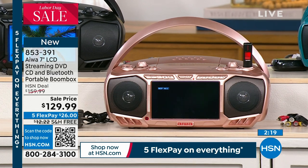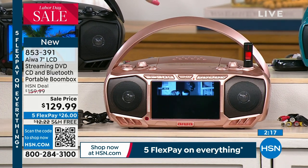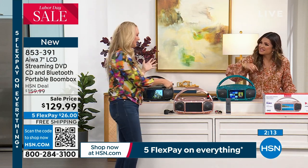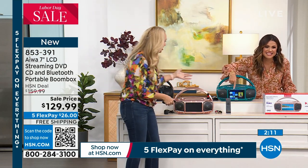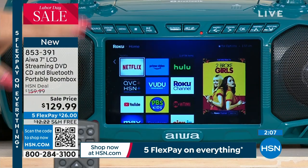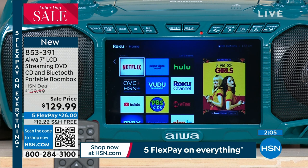So on the media streamer one, I just went back to the main menu to give you an idea of some of the things that you can watch. Any of your services. So maybe you love Netflix. Gosh, look. Hulu, Prime, Vudu. There's your HSN QVC app. YouTube. If you just want to watch some YouTube videos, you can do it right there from your media streamer. Holy cow. So it's a really, really fun entertainment system on the go.